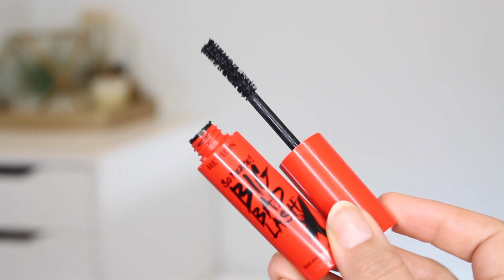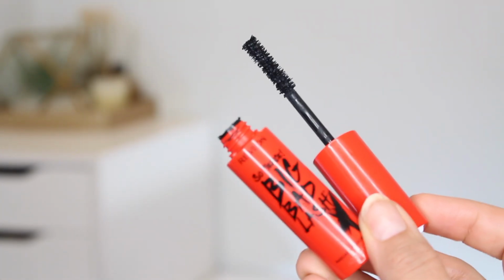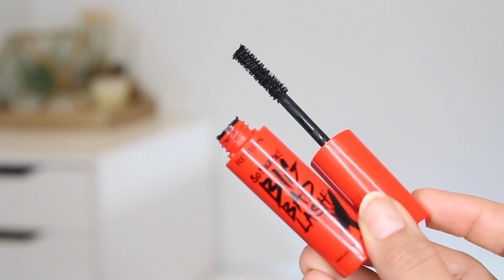But anyways, I tried this out recently. It is the So Fierce Big Bad Lash. It's what I'm wearing right now, and you'll see it in that IG reel. But what I noticed about this was it gave my lashes not only so much length, but they looked really light and fluffy. Sometimes I love having a ton of black mascara on. It can look heavy, borderline clumpy.